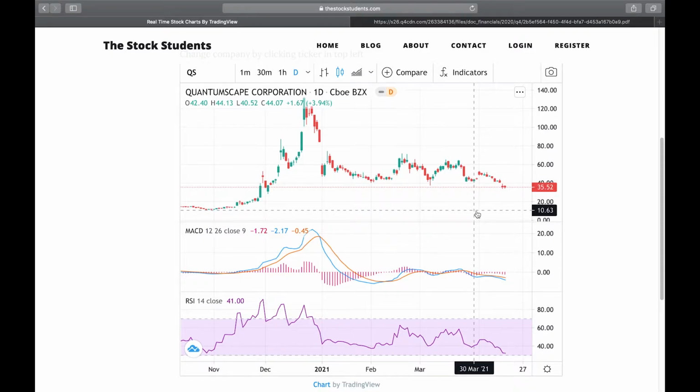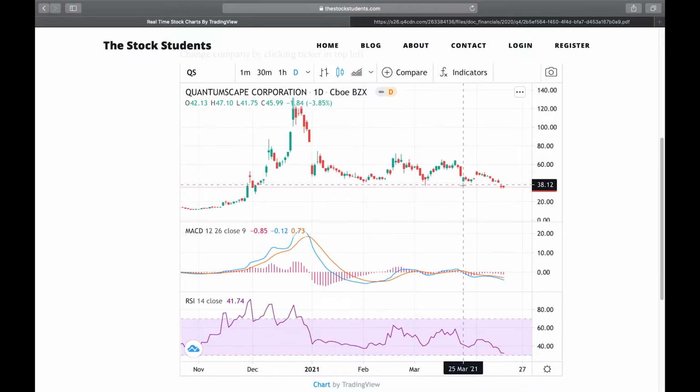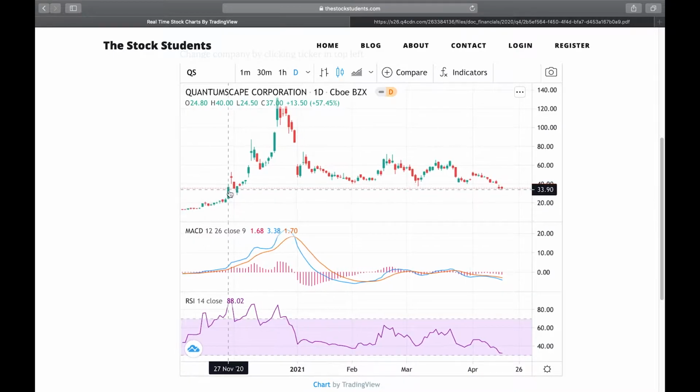So let me know in the comments if you want me to do a full review on QuantumScape and go over the short report fully, but basically we can see here that the effect on the stock chart was that we broke this $40 support level, which we held a few times. We then fell to the $35 support level, which is made from the tops of these candles over here on the way up the mountain.